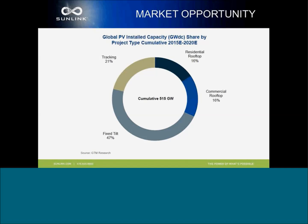In December, there was, of course, the extension of the investment tax credit, giving everyone certainty about the financial returns of these assets. And then in the Paris Climate Accords, among other things, Prime Minister Modi of India pledged 100 gigawatts of new solar generation by 2022. That's really an indication of just how cost-effective solar has become.